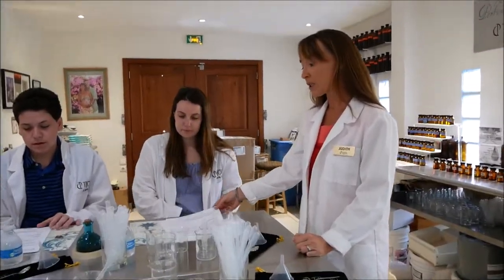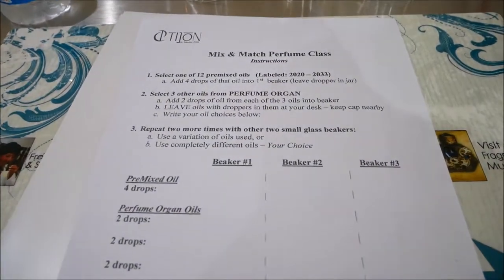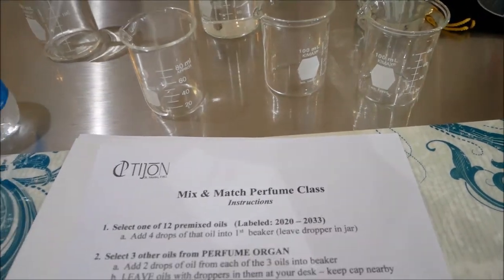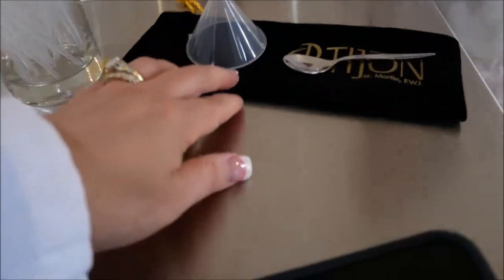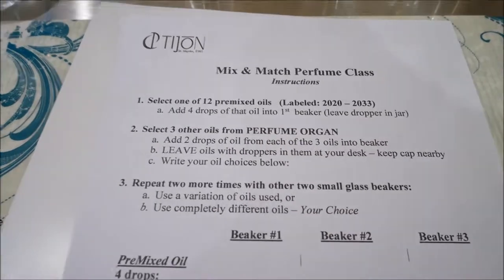So this is actually your recipe sheet for today. You will be creating three different beakers, like you see up front. So this means three small beakers up front. You're going to create three different fragrances. So you have three chances or choices, however you see it. And in the very end, you're going to choose the one you like the most, and this is going to be the perfume that we're going to bottle for you. Okay.